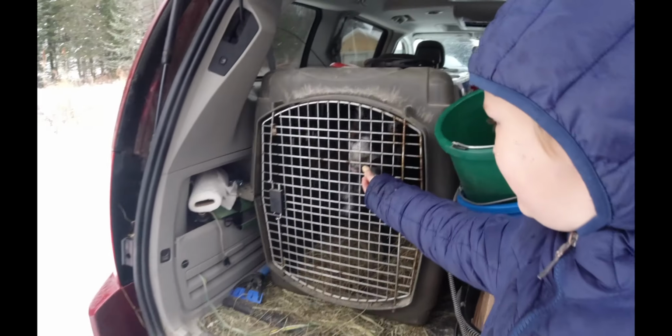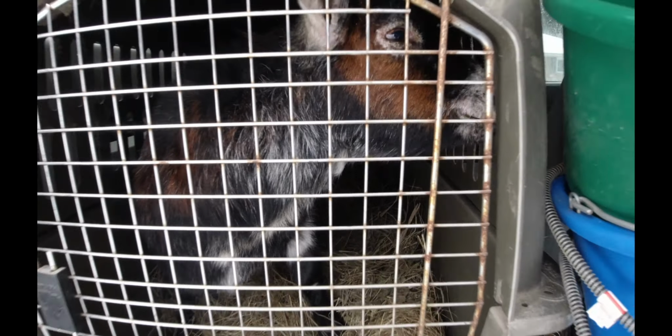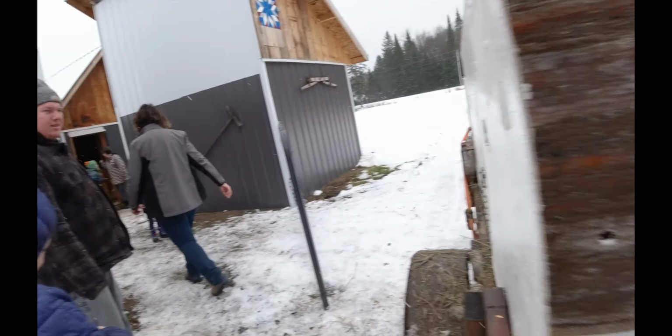Oh, gonna eat his peanut? Gonna eat your peanut? There you go. Okay. So there you go, guys. Once we get back to Kristen's homestead, we will show you the unloading and setting them up.